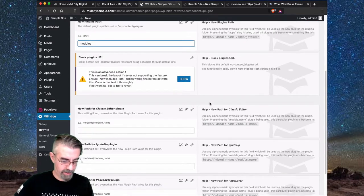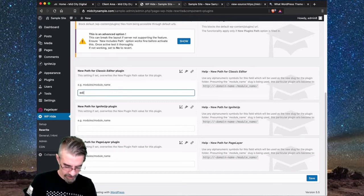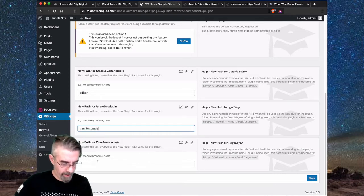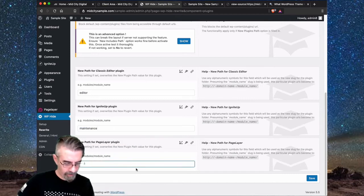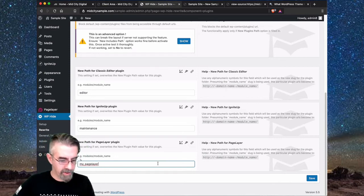and then, see here, you can even hide the names of the specific plugins. So yeah, you can name this one editor, and you can name this one maintenance, however you spell that. I always spell that wrong. Yeah, okay. Page, let's say my page later. You can do that for each individual plugin as well to mask it even further. So that's really cool.